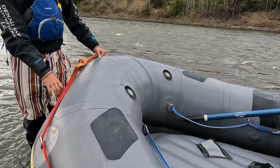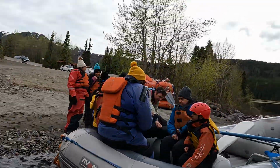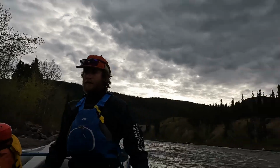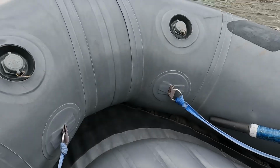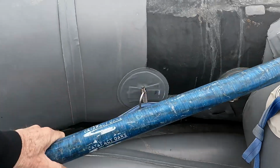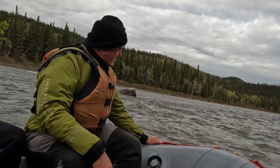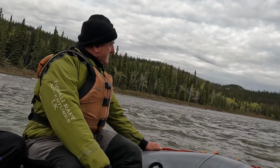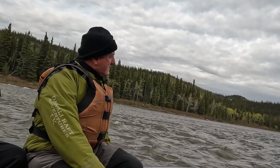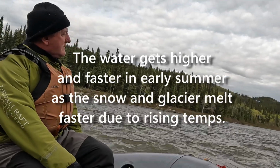Alright, y'all can go ahead and start loading in. You got it? Yep. And then, once you're in, just scooch towards the river. This side here. Well, I've seen this rock completely covered. That becomes a big hole. Yeah, that rock can be covered.